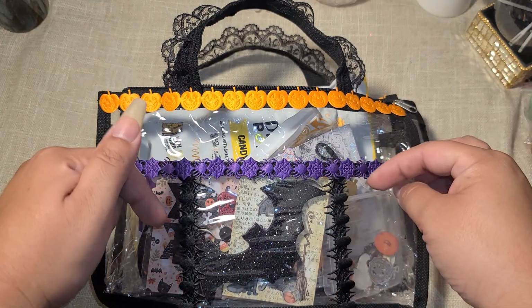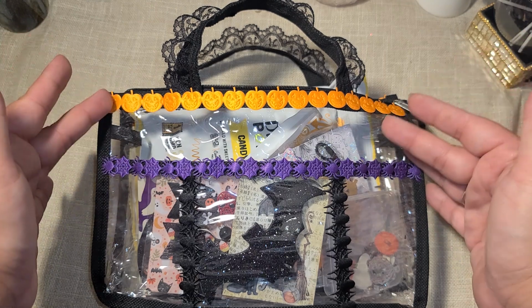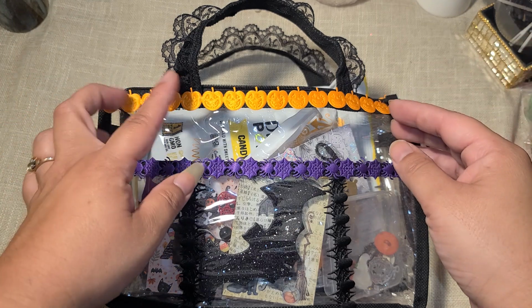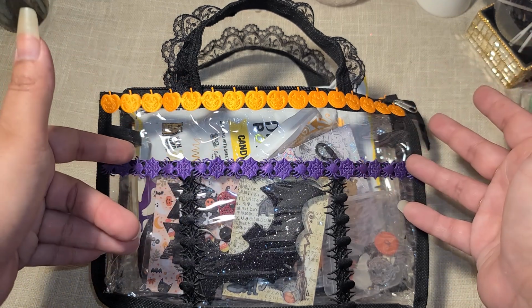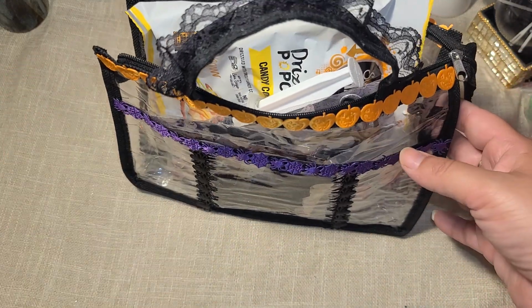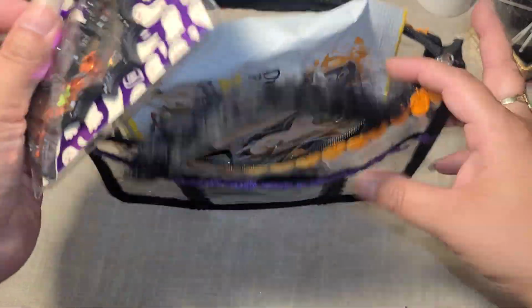I didn't add a couple little elements because I kind of wanted it to still be a surprise for the person that receives it. That way it's a little bit of a mystery of what else they're getting. Of course, I'm going to have to include a little chunky charm and stuff like that because that's my favorite. So let's start with the shaker embellishment.